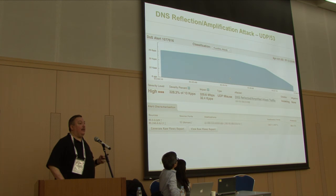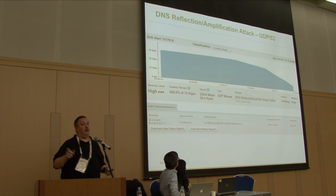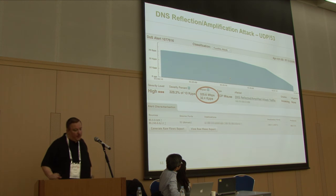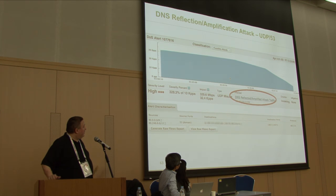Here's what it looks like in NetFlow. I've artificially split out the initial fragments and the non-initial fragments deliberately. Normally, you would see those together in a single alert, but I've split them out to show them to you. So this is a small attack. This part of the attack is only about 330 megabits per second. It's on a university network, and this is DNS reflected and amplified attack traffic.